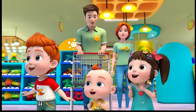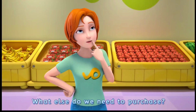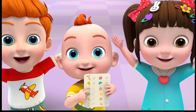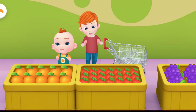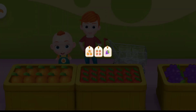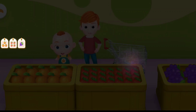Wow! What else do we need to purchase? Buy fruits! Wow! So many fruits! Let's see what we need to purchase. These are the fruits that we need to purchase.